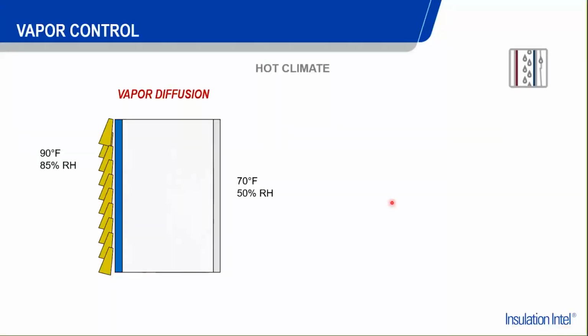In a hot climate, the vapor movement is going to be the opposite. Defining a hot climate versus a cold climate is really under the judgment of the MEP engineer, but around the 40th parallel, 40th latitude in the US, is about where the vapor movement will flip, from a sort of weighted average temperature and humidity index. That's, of course, running through about Kansas. Maybe that line is moving a little bit north every year as global warming occurs, but nevertheless, that's up to the MEP engineer to decide.